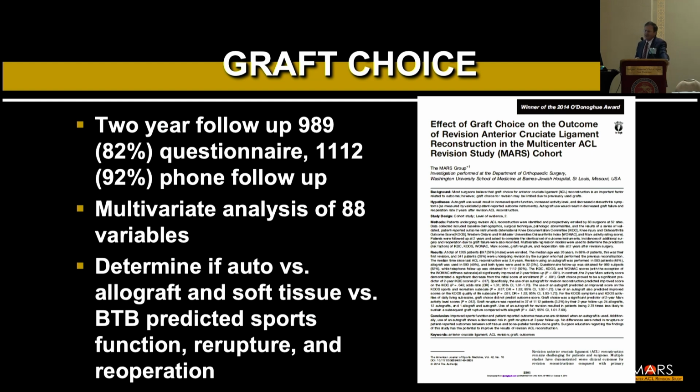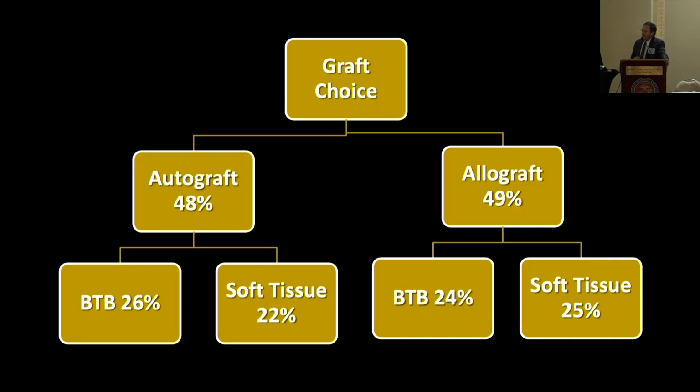So we had 92% phone follow-up, we had 82% questionnaire and another 10% that we were able to at least track down by phone and ask them if their graft had failed. Did multivariate analysis, 88 variables, and it was looking at auto versus allograft and soft tissue versus BTB in both of those groups. So remember we said we couldn't do a randomized trial, but the data, I couldn't have made the data layer out any better. The reason it doesn't add up to 100 is you've got a small number that were both auto and allo where they'd add an allo to an auto.